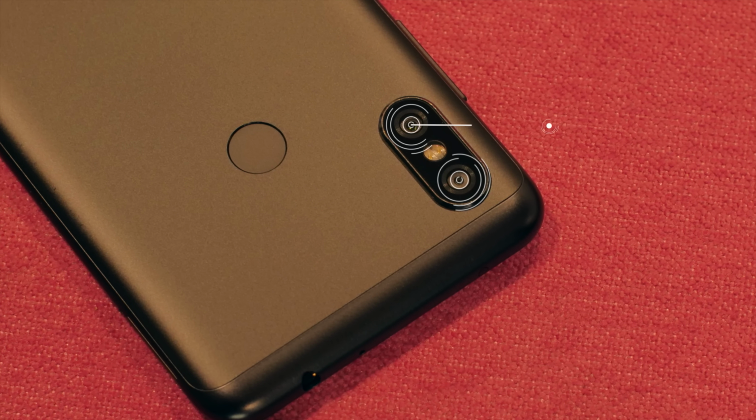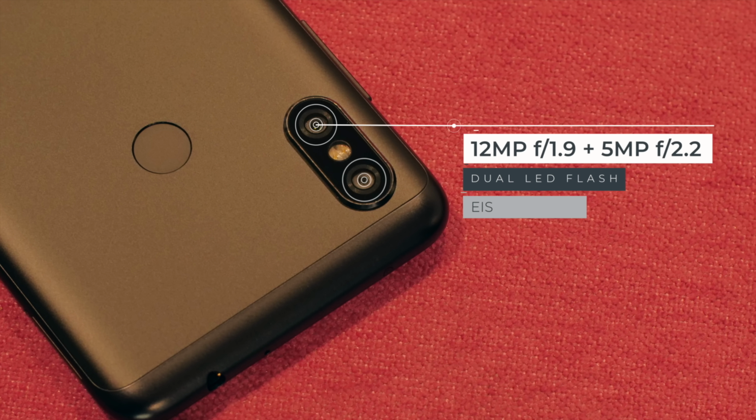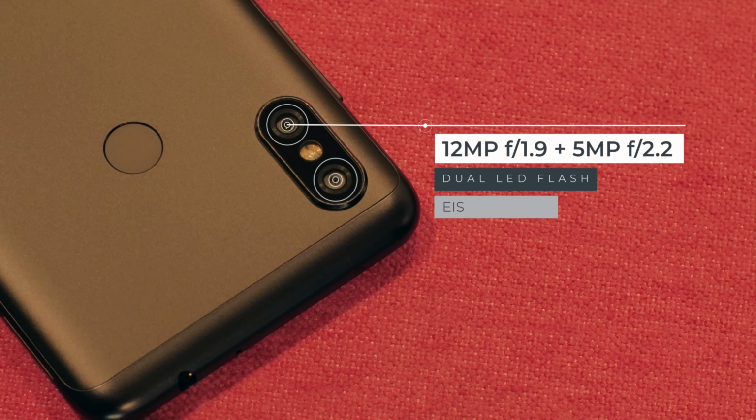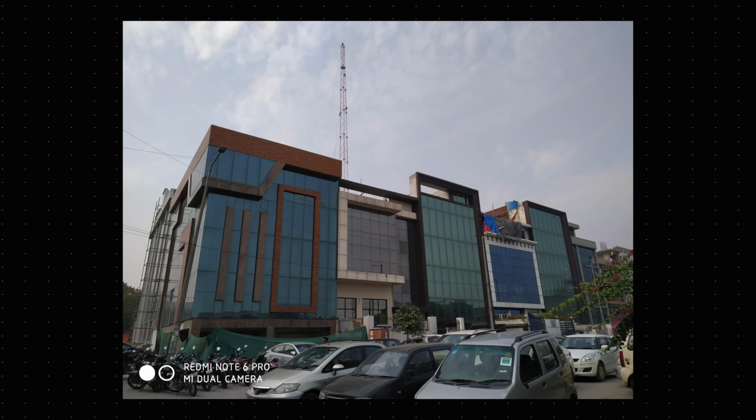Moving on to the other upgrades in the Redmi Note 6 Pro, and that's the cameras. So the Redmi Note 5 Pro had some great cameras. How does the improved 12 plus 5 megapixel dual camera setup on the Note 6 Pro fare? Well, it's pretty good. I've been taking a lot of pictures with the Redmi Note 6 Pro, and as we saw in our first impressions video, it's clearly better than the Redmi Note 5 Pro.